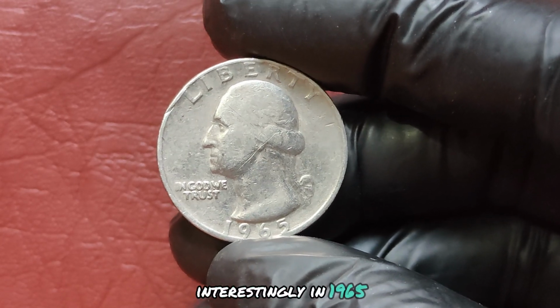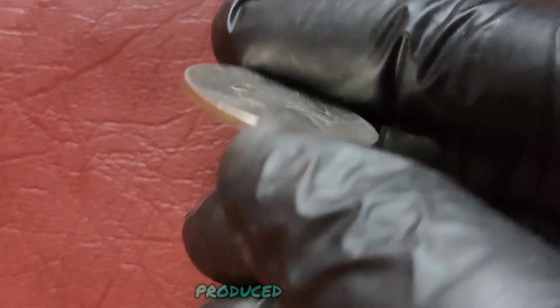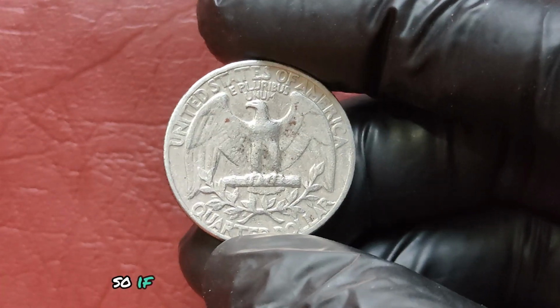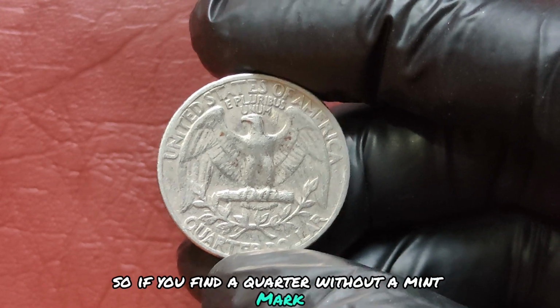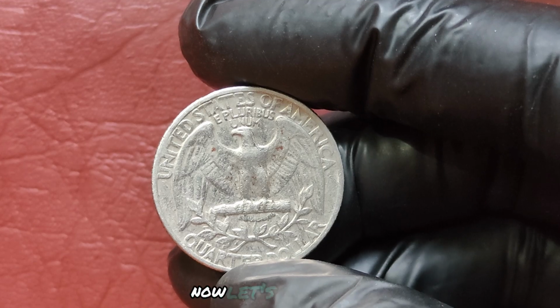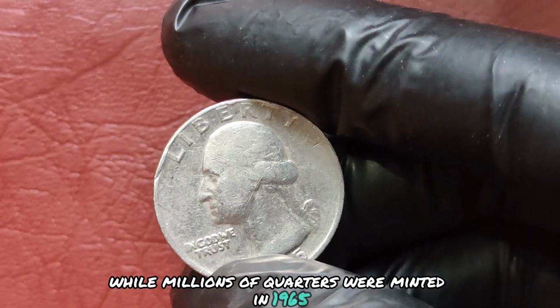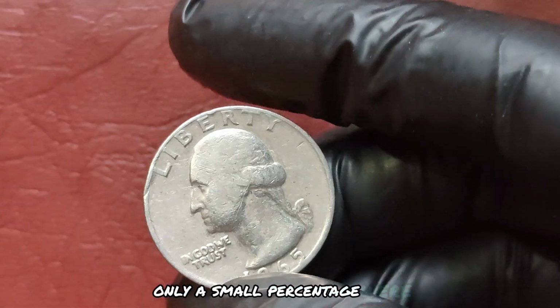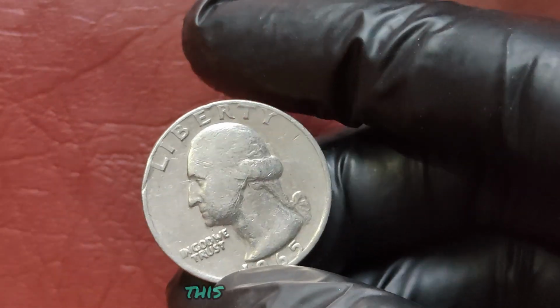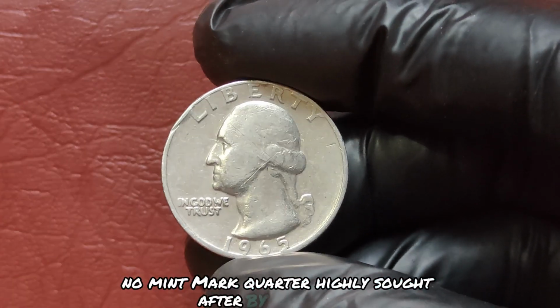Interestingly, in 1965, the U.S. Mint decided to omit mint marks on all coins produced that year. So, if you find a quarter without a mint mark, it's likely a 1965 no mint mark coin. Now, let's talk rarity. While millions of quarters were minted in 1965, only a small percentage were produced without a mint mark. This has made the 1965 no mint mark quarter highly sought after by collectors.